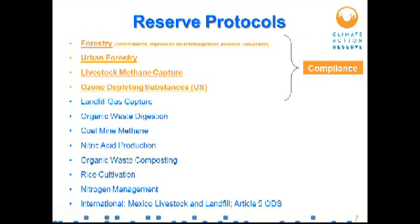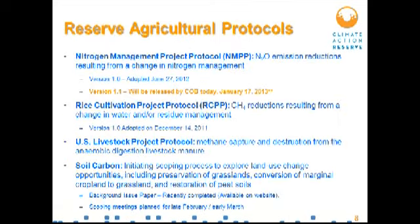So just moving ahead, here's a quick glance at our protocols that we currently have adopted, the top four being those that can be used for compliance in California. And moving along into our agricultural protocols, I think Teresa's going to jump in and tell us a little bit more about these. Yes, absolutely.